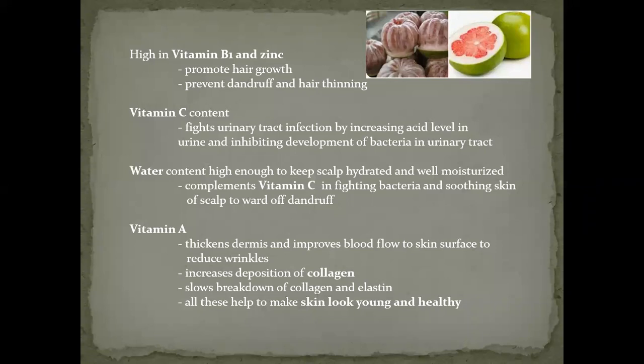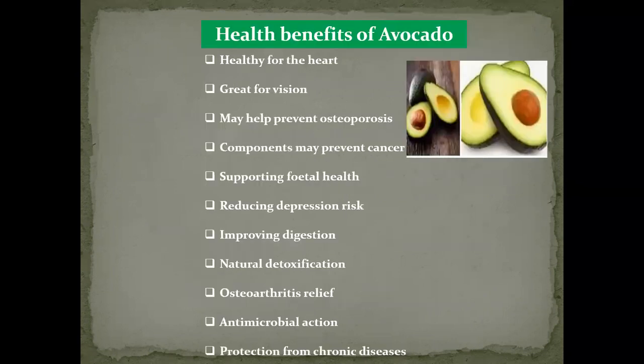The vitamin A it contains thickens the dermis, that is the skin, and improves blood flow to the skin surface to reduce wrinkles. It increases the production of collagen and slows down the breakdown of collagen and elastin. All this will help to make your skin look young and healthy.